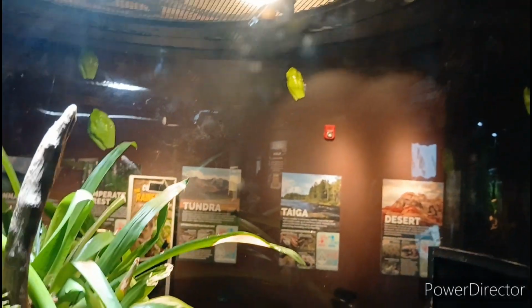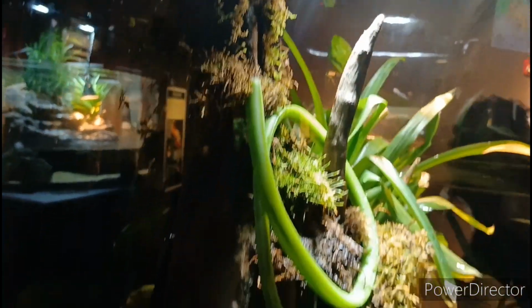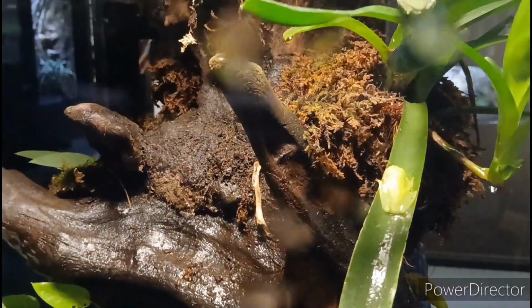The red-eyed tree frogs? Oh, there's a bunch of them in here. Although they look like you. What? I don't. Oh, there, right there. That little itty bitty one. I know.